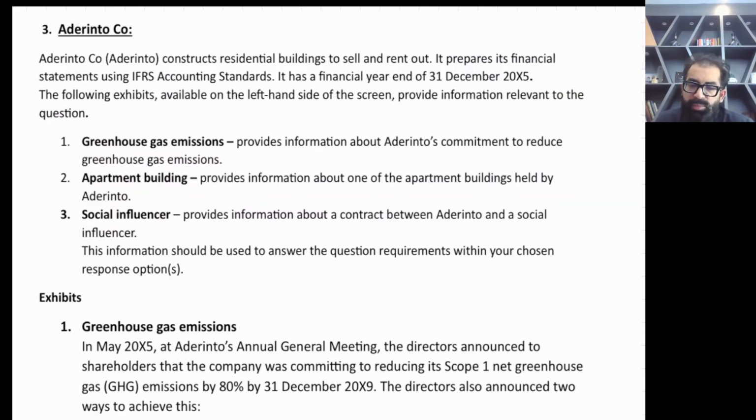Aderinto company constructs a residential building to sell and rent out. Okay, so there are two things they do. They sell it and sometimes they rent it. It prepares its financial statements using IFRS accounting standards. It has a financial year end of 31st December X5. Yes, important information. Year end is also always important for the financial reporting paper and strategic business reporting paper, right?